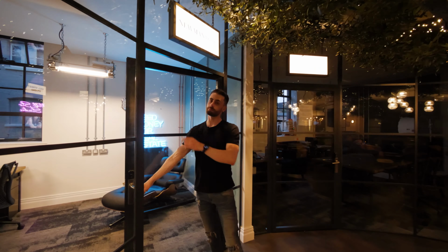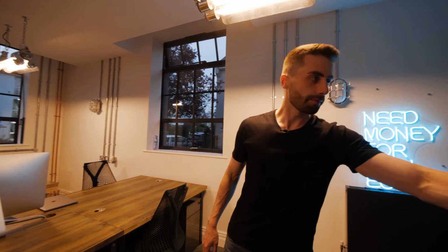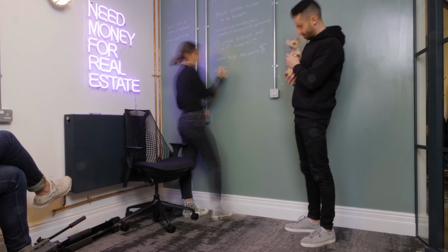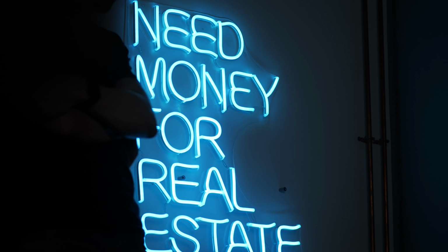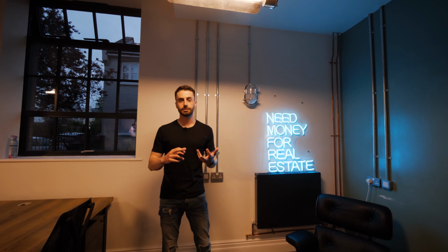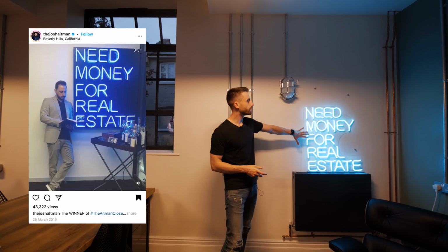So we've got the light box above us here with our branding. And then over in this corner, we've got a few things. First of all, we've got a painted wall here, which we can draw on with chalk pens and rub off, a bit like a whiteboard. I then got this custom neon sign designed. Need money for real estate, sort of alluding to the fact that we love real estate and we're constantly trying to raise finance for it. And this was actually inspired by a photo I saw on Instagram from Josh Altman, which we'll throw on the screen. But for the actual real neon artwork, it was thousands and thousands of pounds.